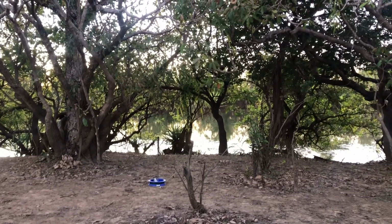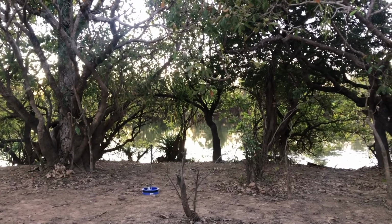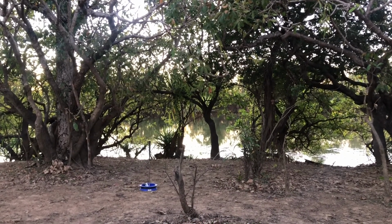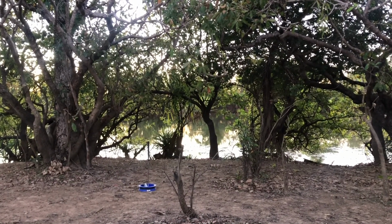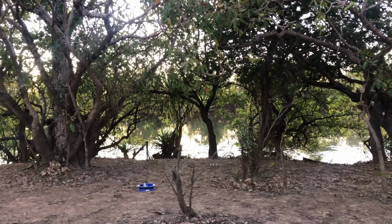And yeah, I think we can see him. He's a bit further out now, isn't he? Yeah. I won't be able to get good footage of him in this light, but I can see him. He's definitely keeping an eye on us.